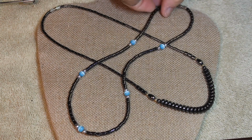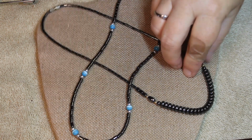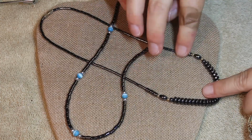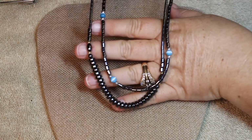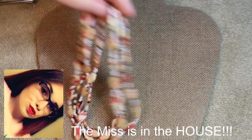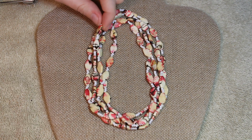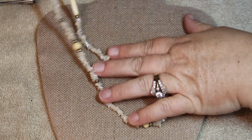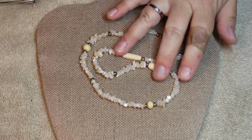These are 2 really nice examples of hematite. This one has the cat's eye glass beads with it, and this one has some gold spacer beads and a little bit different style of beads. So I think these 2 together would be a nice little addition to wear. We have a plastic bead necklace that kind of looks like marble, without the weight. Okay, this is mother of pearl and some bone. It's also lightweight, great everyday wear.